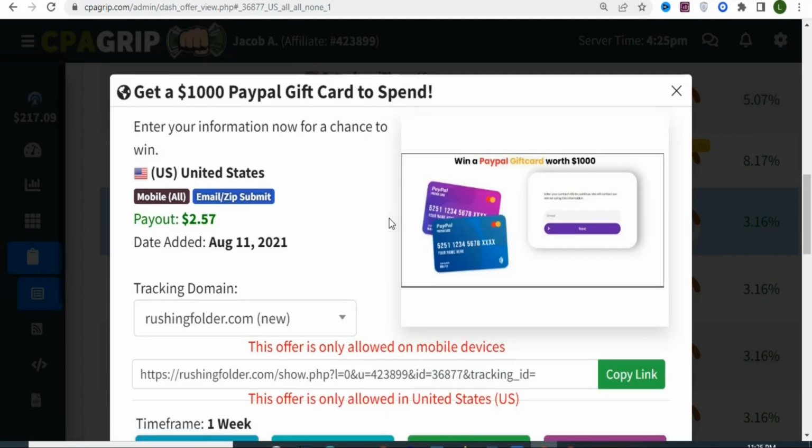Once you click on the product, you are going to see a page like this, and as you can see, this is the title of the product. You can see the specifications. You can see this is your update link. You can see the warning right here. It is allowed on mobile devices. You can see you are allowed to only promote it in the United States.